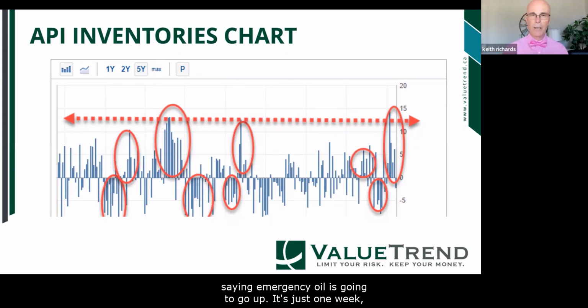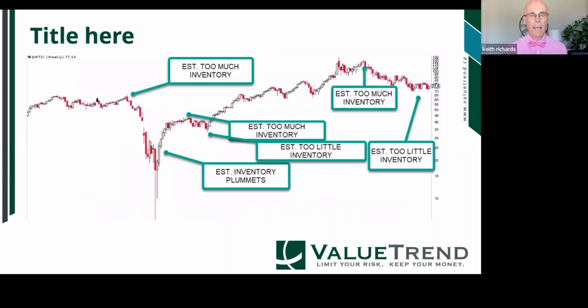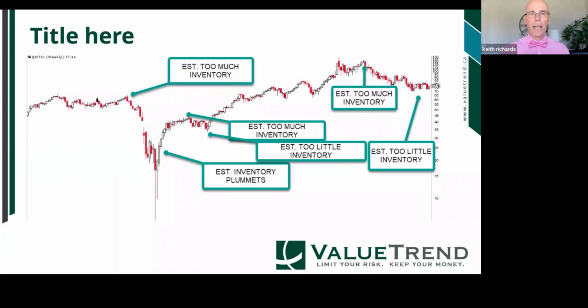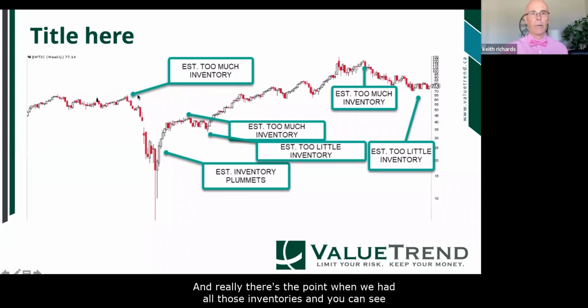It's just 1 week, but it could be the beginning of a change. So let's see. This is a slide that I didn't put a title on. It says title here. But this is a slide showing us WTI prices over that same period. So this is from 2019 on the left side to current. And really, there's the point when we had all those inventories, and you can see then the COVID affair happened and nobody could drive and whatnot.